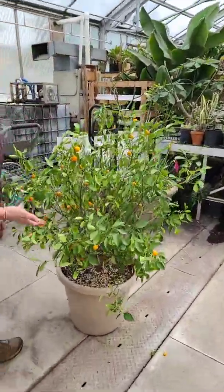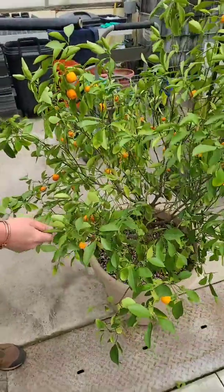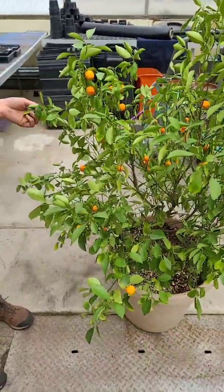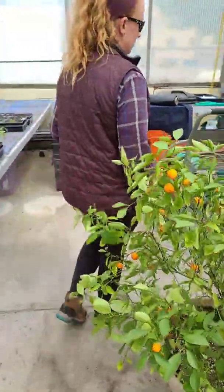Well, I wasn't going to feature this tree. Our kumquat tree. This is our new kumquat tree donated to us. These things are delicious. They are tart though. Woo! Yes.